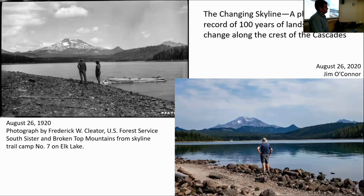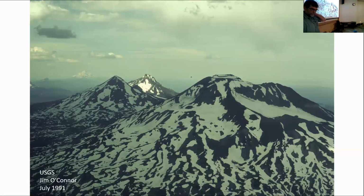It's basically some examples of matching photographs that were taken 100 years ago along the Central Oregon Cascade Range. But the project really got started with my first job with the USGS as a postdoc at the Cascade Volcano Observatory, starting in early 1991. The project was to look at a sequence of historic debris flows that occurred in the Three Sisters and Mount Jefferson areas of the Central Oregon Cascades, and which were viewed and to some degree still are viewed as a hazard up there.